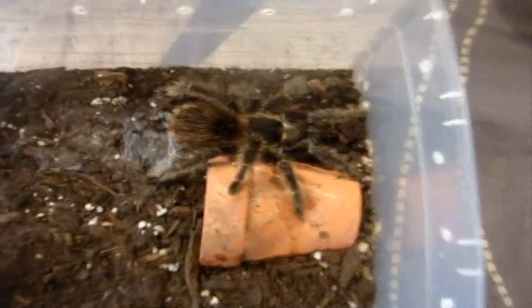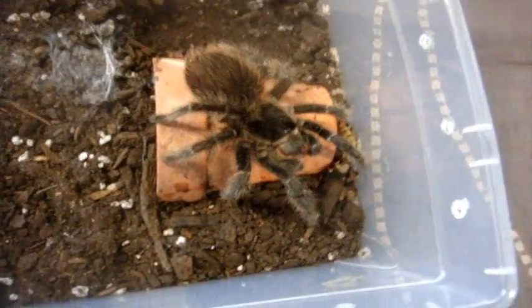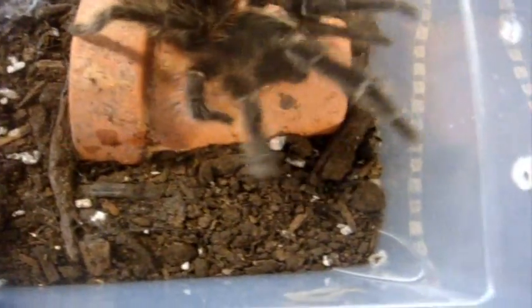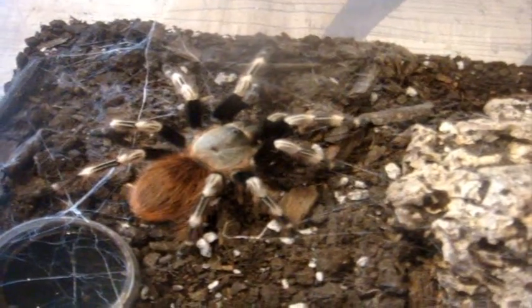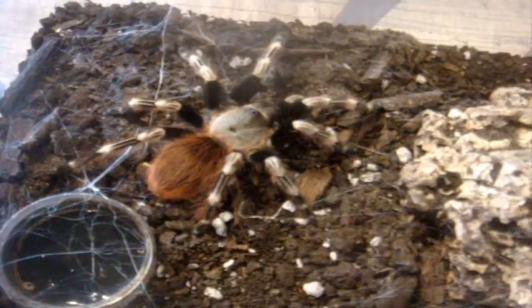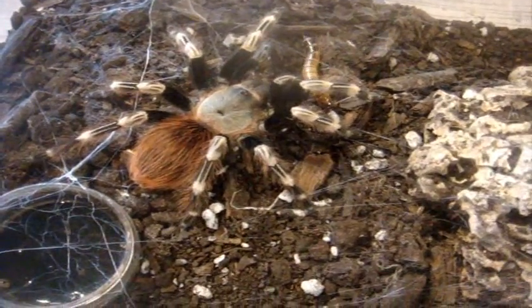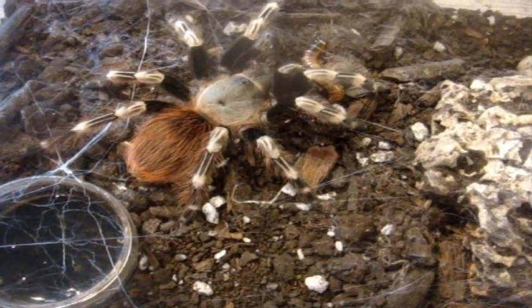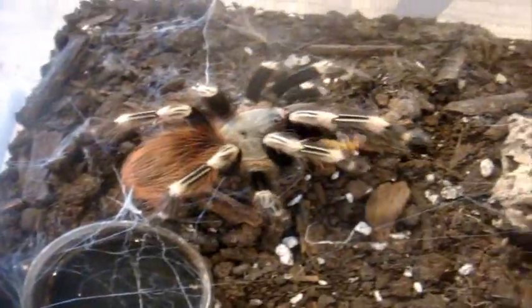So the first one I'm going to feed is Goma, my Lasiodora parahybana female. Salmon pink bird eater. Alright, this is such a beautiful specimen. That's Nadia, Nhandu chromatus female, the white striped bird eater. Good job.